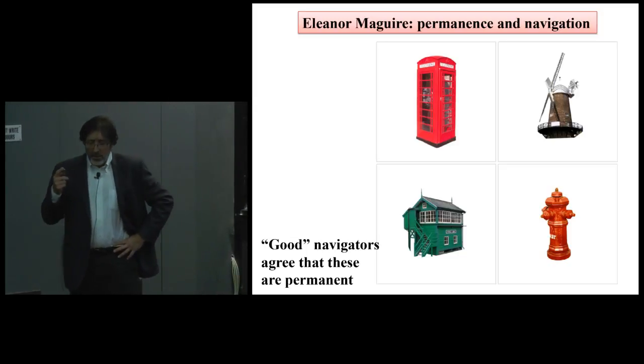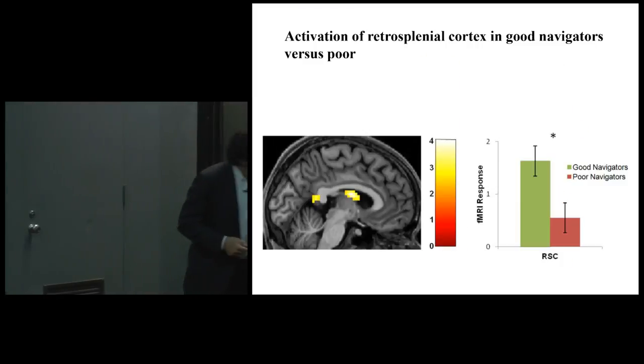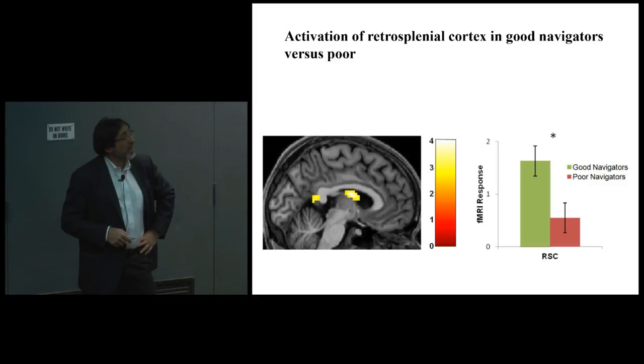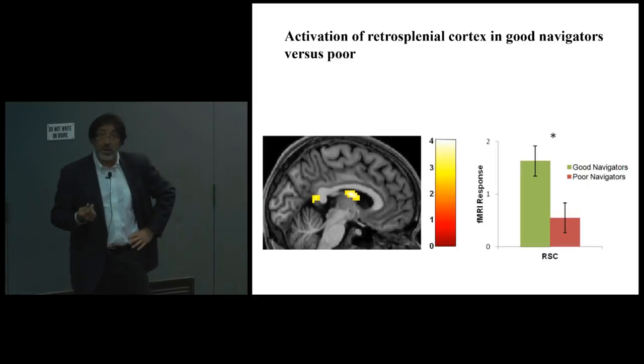What she found was that people who are good navigators, she would basically cluster people into good and poor navigators by having them negotiate a virtual environment. And then once she did that, she would then see how well they could identify the permanence of certain things. And what she found was that the good navigators had more activation of this region, this retrosplenial cortex, than poor navigators. And here is the data. This vertical axis here is just the amount of lighting up of the retrosplenial cortex. This is the hippocampus. So somehow when a person is engaged in negotiating an environment, these two areas will light up in an fMRI machine, and the good navigators had more of a response in the retrosplenial cortex.